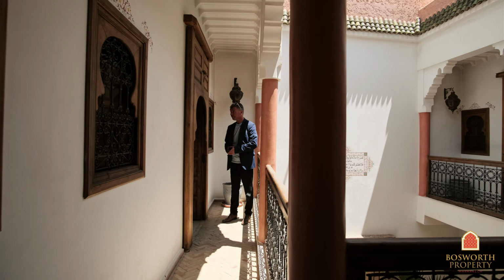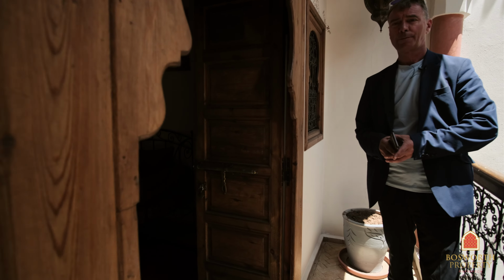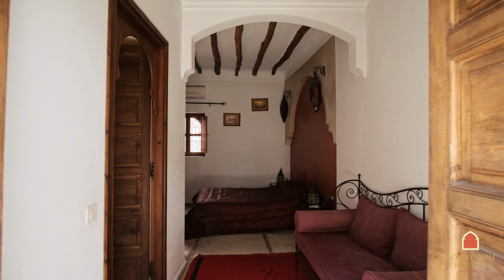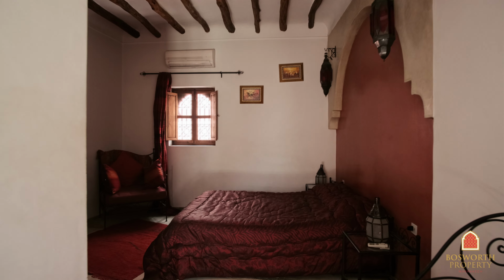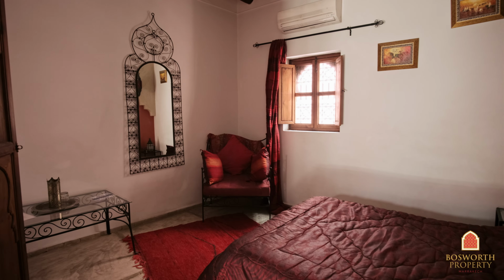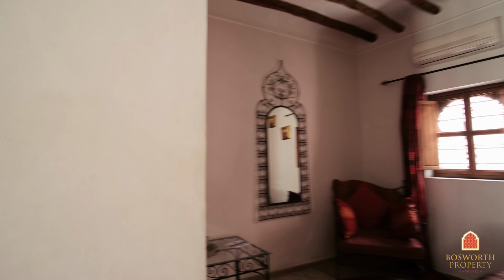This is the door to room number 5. Again, good volumes. Another window out to the street, meaning lots of natural light. Air conditioning, of course.